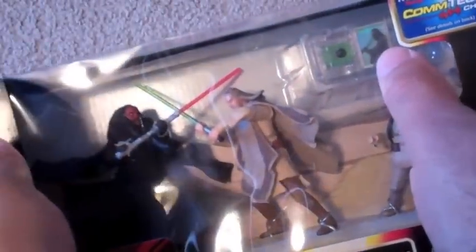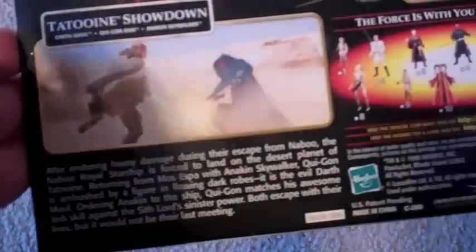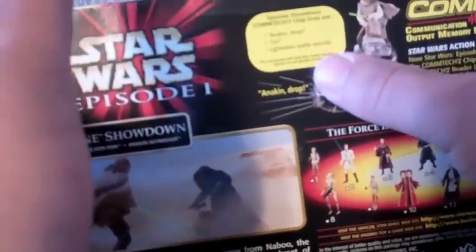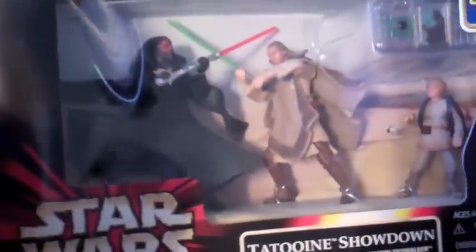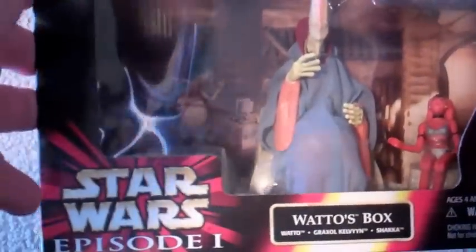You got the Comtech. It's in the top right corner this time instead of top left, as I just showed you in the previous cinema scene. And this is where they're in Tatooine, about to take off. Really cool looking figures. On the back, here's a picture of the scene. And Anakin drop, go, lightsaber, battle sounds. Doesn't say tell him to take off. That's interesting, it's not on there. The cinema scene is a little bit heavier than the previous one I showed you. And again, they have the diorama in the background, picture of Tatooine, and you have a stand included as well. This is the last set of the cinema scenes for Episode 1.